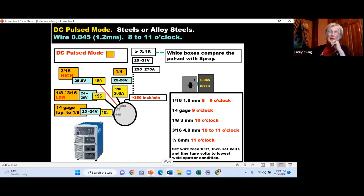So we look at a pulse mode here now. We say, okay, 14 gauge, very common. Look at it. I'm at 9 o'clock. 10 o'clock, I'm 1/8. 11 o'clock, I'm 3/16. 12 o'clock, I'm 1/4 inch. So I've got four settings there. Just basically, it's a different mode of transfer. But it's basically running from 9 to 12 o'clock. And all I want you to remember is gauge, 9 to 10 o'clock, thicker materials with pulse, 11 to 12 o'clock.